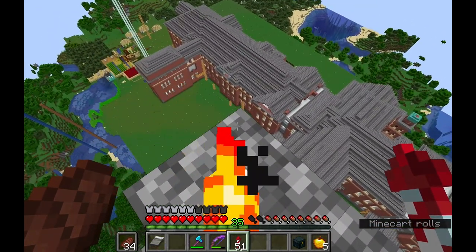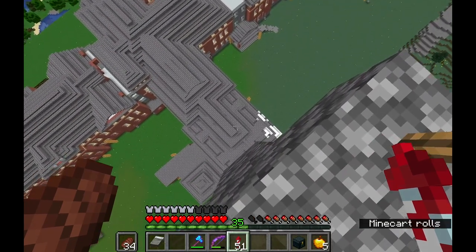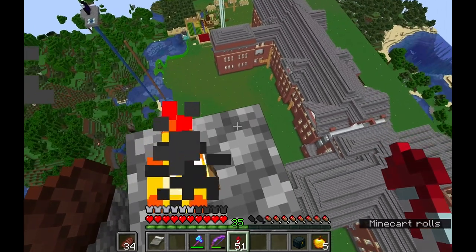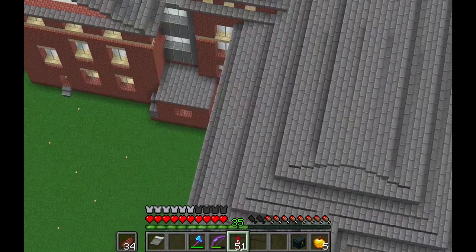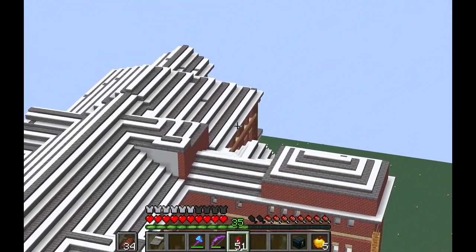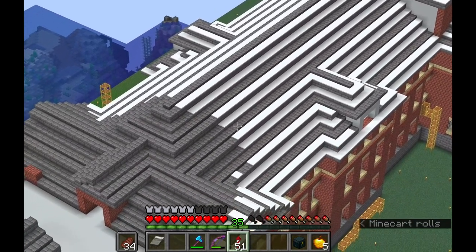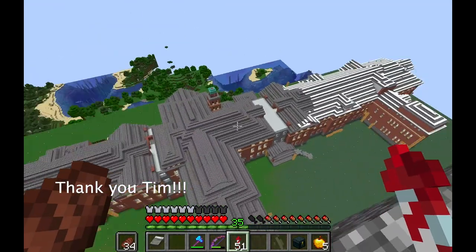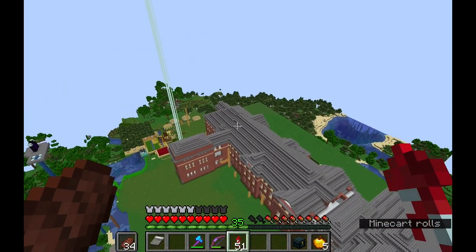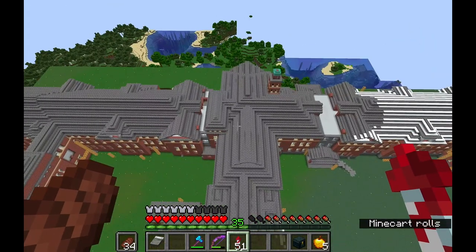Alright guys, after that long working period, we are finally done. I think it's been a week since I started this episode, and yeah, I really need to keep up the pace, but look at this. We have completed the entire roof of the building. That side looks a little wonky because the half slabs don't get snow on them. So that's why we hired Tim as our great worker to put snow on them. So he's starting on that side, and eventually he'll get there.